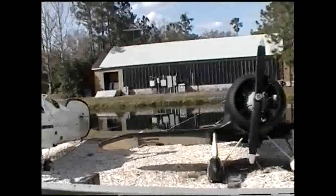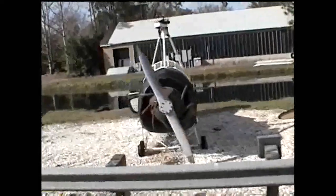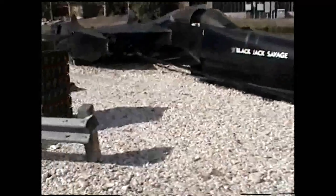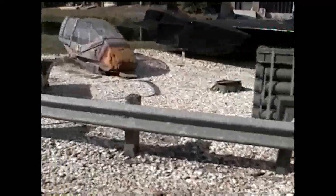The blue cockpit is from Blue Thunder, starring Roy Scheider. The two planes are from The Rocketeer. And the long black speedboat is from Blackjack Savage.